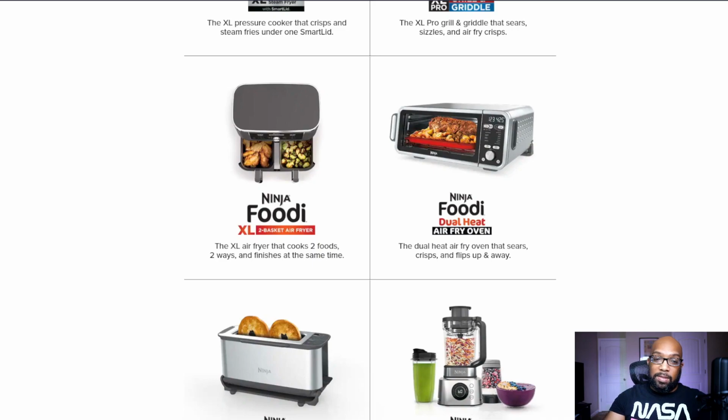Didn't expect this one. The Ninja Foodi Flip Toaster. The flip toaster that bakes and broils. Now, hey, maybe I don't know too much about toasters, but what exactly do you broil in a toaster? When I think of toaster, I think of bread, bagels or Pop Tarts. That's what you put in a toaster. But what do you broil in a toaster? I don't know. The picture just has a couple of bagels in here. I would really like to know what that's about.